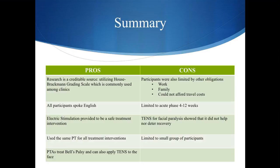So in summary, I listed some of the pros and cons to this case study. One of the greatest things I thought was the fact that PTAs can treat Bell's palsy, and they can also apply TENS to the face. So PTAs can treat Bell's palsy patients with massage, taking them through their exercises, putting hot packs on them, and applying TENS to the face to help them in their recovery phase.